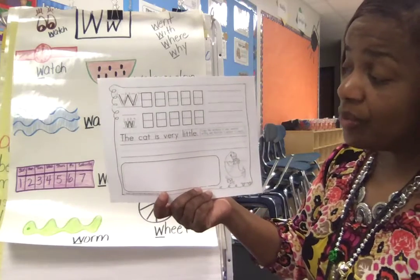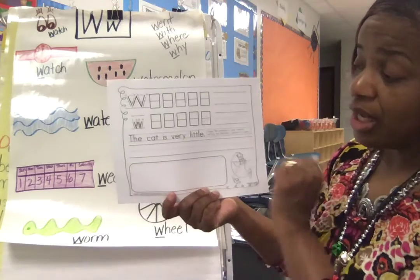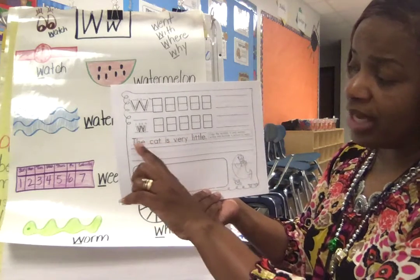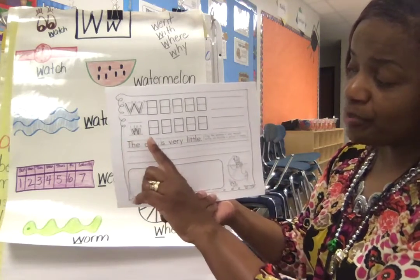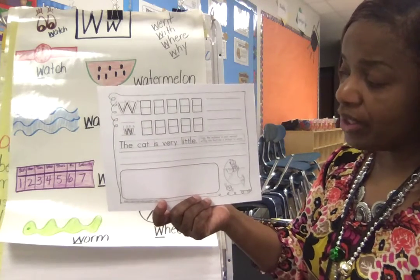Do you see those lightning words in there? The is little. The cat is very little. You are to write that sentence with quality. Beginning of a sentence, uppercase letter. We put space between our words and a period at the end to say that we're done talking or writing.